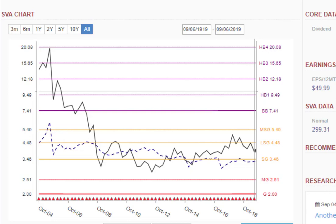Here's Alphabet, and what an interesting picture this is. For years and years and years, the profitability of Alphabet has been running around about the 17-18% range, and you can see what that means in terms of its fair market value potential and the price itself.